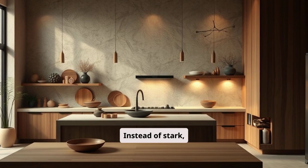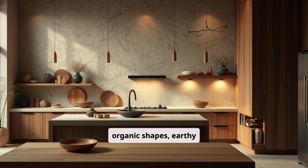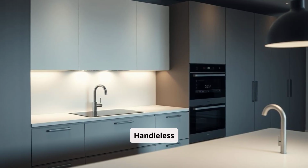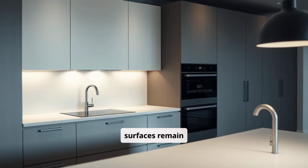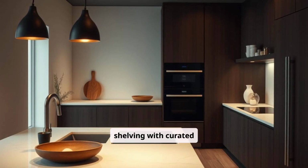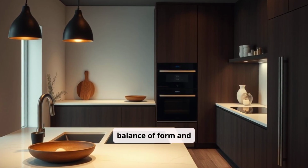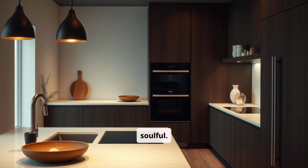Instead of stark, cold spaces, the new minimalism brings in organic shapes, earthy colors, and soft textures. Handleless cabinets, concealed appliances, and uninterrupted surfaces remain popular, but now they coexist with artisan tiles, open shelving with curated decor, and soft lighting. This balance of form and function creates kitchens that are both sleek and soulful.